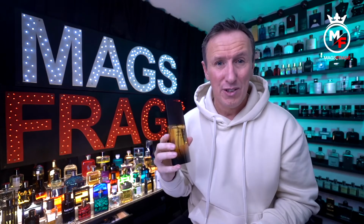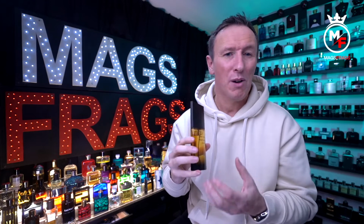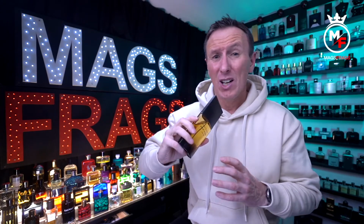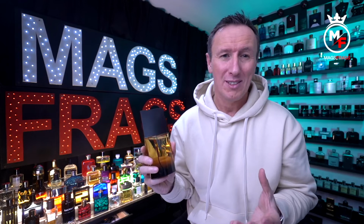As it starts to dry down, you get a bit more of the leather and the cinnamon coming through, and it stays fairly sweet and bright all the way through the life of the fragrance, and it never goes so sweet that it becomes like a gourmand. This is very masculine and mysterious with a slight Middle Eastern quality. It's a luxurious fragrance, and one that will get you showered in compliments.